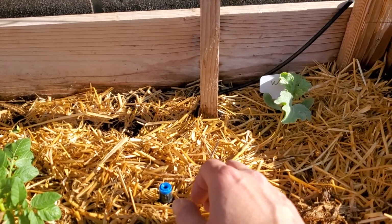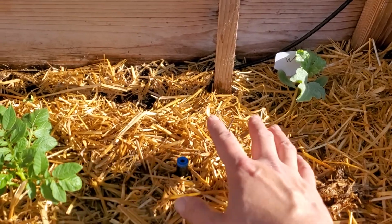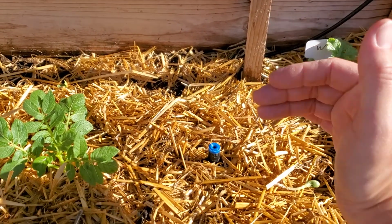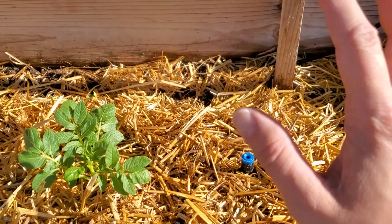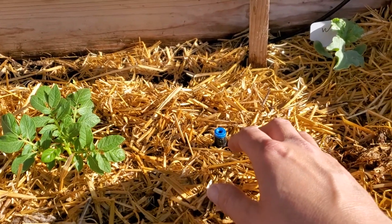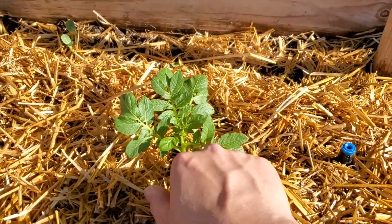Once we pick all those tomatoes that are on there, I'm not going to let any more come up. Once I pick all of those, that's it. I'm actually going to cut those way back and trim them way back, because they got really out of hand and they're kind of tangled the way they grew this year. But potatoes, more potatoes.